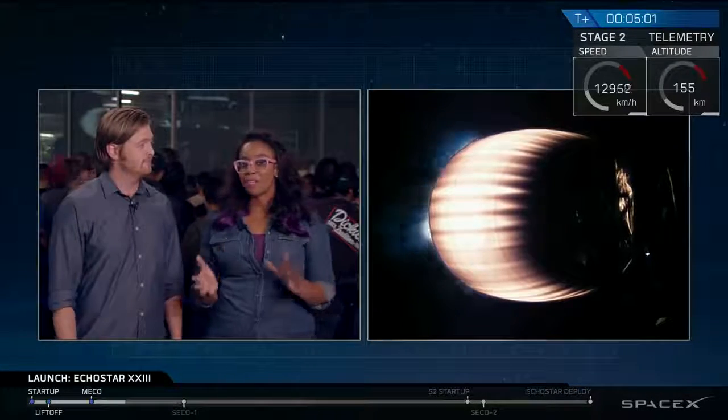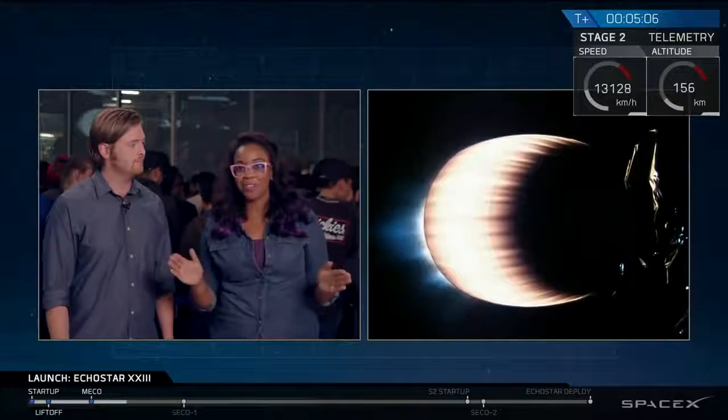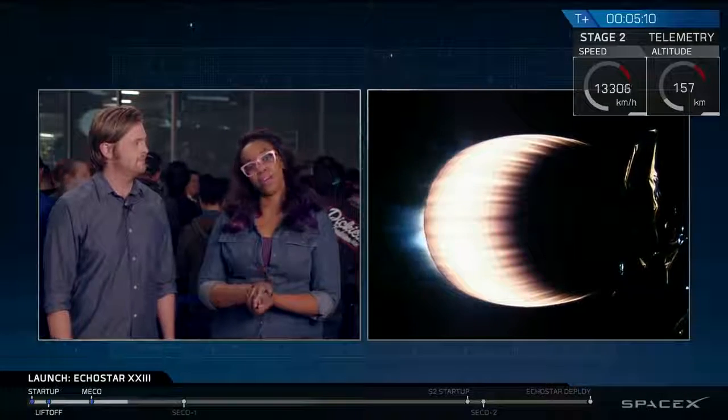Now, typically around this period of time, we'll be checking in on stage one. We have those onboard cameras, we're watching the grid fins. But today, again, because this is an expendable launch, we don't actually have a camera on stage one.